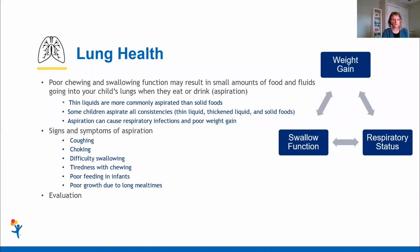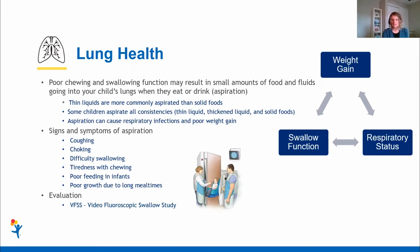Dr. Cooper mentioned a swallow study. So one of the ways we look at aspiration is called a video fluoroscopic swallow study. And if you're not familiar with that, that takes place in a radiology suite. And it's actually just a moving video x-ray of your child swallowing liquids and maybe solids with barium in it, so that it shows up on the video x-ray. And then there's a dietitian, a speech and an occupational therapist, and the radiologist there, all watching the video and monitoring growth and everything, and can make a plan based on the results.